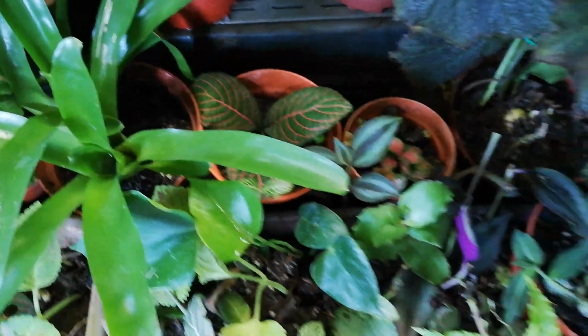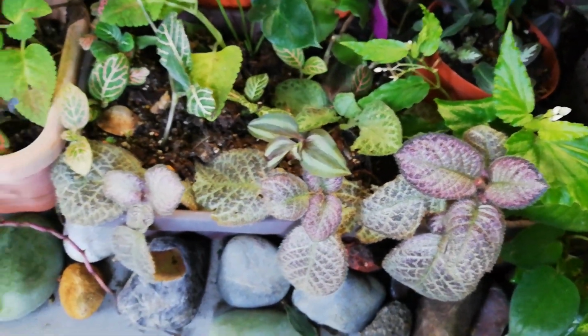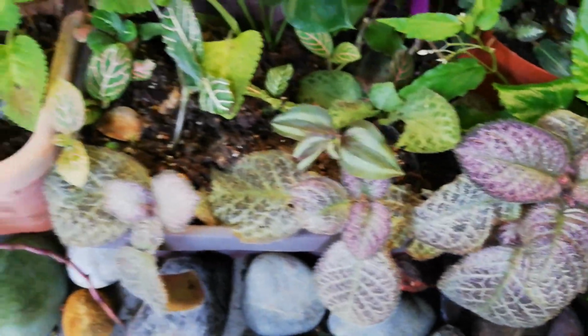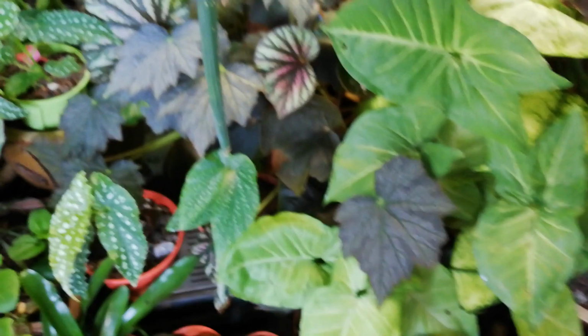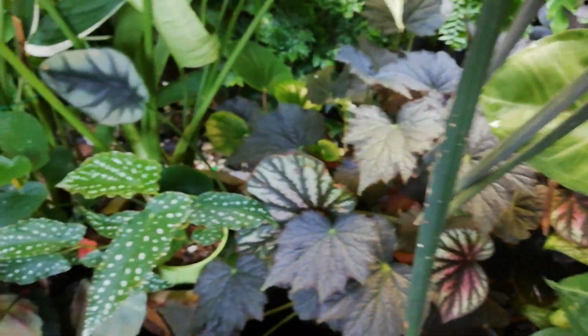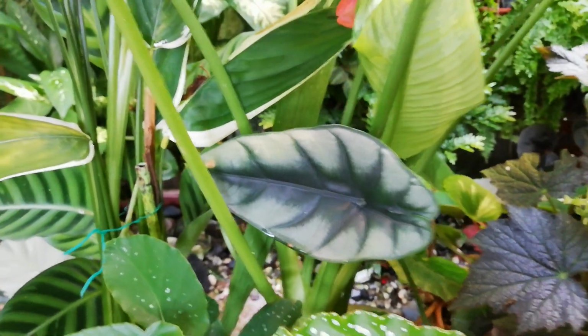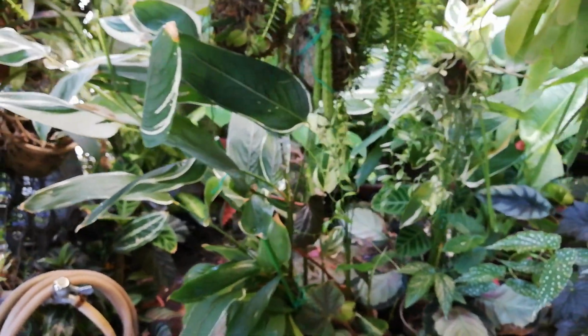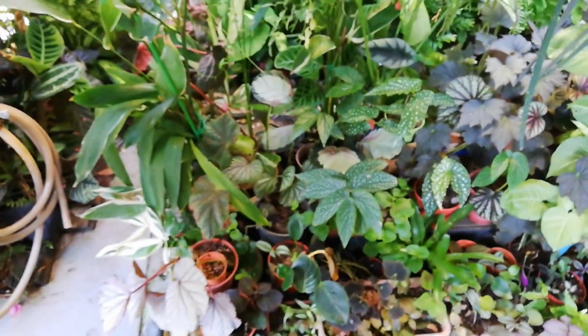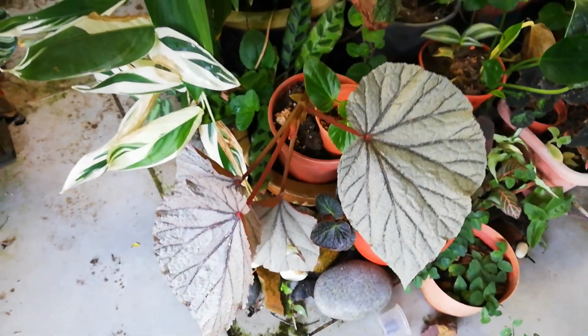Also anthuriums here, and a different type of cane begonia, and Episcias. Now you can see this is a candy stripe begonia. I only have this one alocasia here. I think this is Riverside, if I'm not wrong. I recently purchased this. It's quite stable now compared to before.